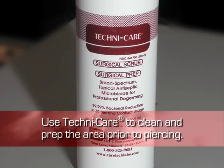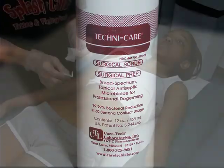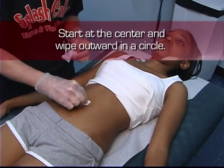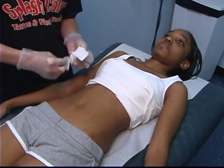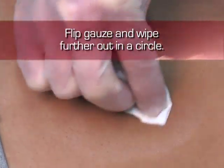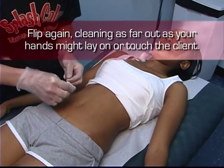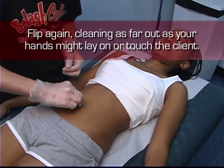Use Technicare to clean and prep the area prior to piercing. Start at the center and wipe outward in a circle. Flip gauze and wipe further out in a circle. Flip again, cleaning as far out as your hands might lay on or touch the client.